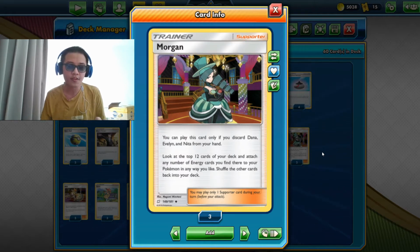So it is very different from Ene's Resolve and Bea, but it's basically the same thing. Ene's Resolve allows you to discard the top 6 cards of your deck and attach any basic energy cards to your Dragon type benched Pokemon. So that is a huge restriction. It only allows you to attach to Dragon types, only to your benched Pokemon, and it's only the top 6 cards of your deck.